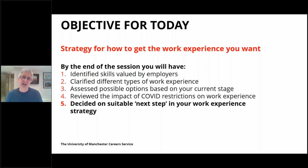And then finally, what's your suitable next step in your work experience? So I should say for number 4, if you wanted to write something down, perhaps have a think about some of those strategies for getting around the COVID restrictions and still managing to build your work experience. Have a think about which one might suit you the best. I will just make a pause there to see whether anybody has any questions.